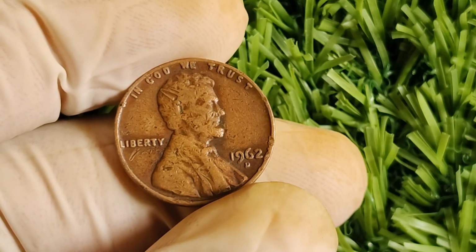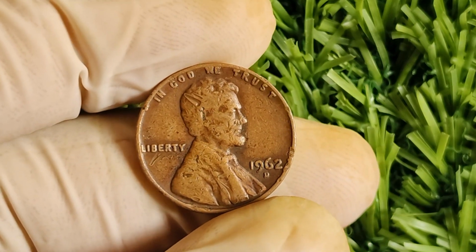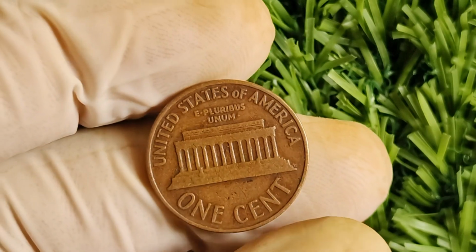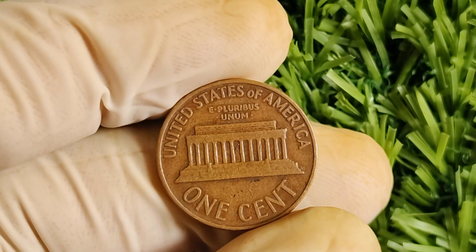People are digging through drawers, scouring estate sales, and watching videos like this one because the demand for rare coins is skyrocketing. It's like Antiques Roadshow meets American Pickers, but with pennies and more suspense. There are collectors out there who will drop six figures on the right coin, and the 1962 D penny with all the right features is like the holy grail for some of them.